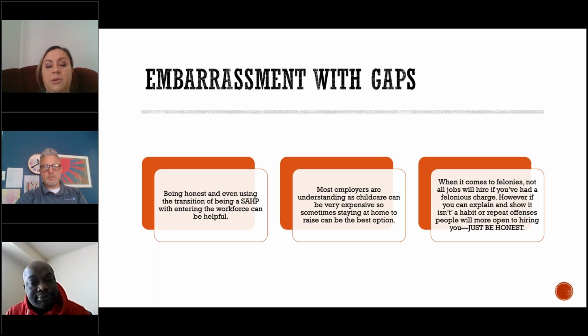Also, this last part might not pertain to you, but when it comes to criminal history on your background check, some jobs will hire you if you've had a felony charge, others won't. However, if you can explain and show that it isn't a habit or that you don't have repeating offenses, a lot of people will be willing to hire you. It just depends on the background stipulations of that particular employer. Just always be honest.